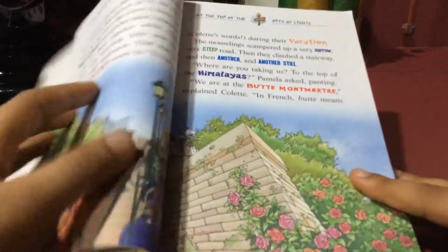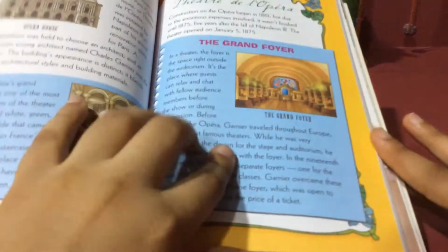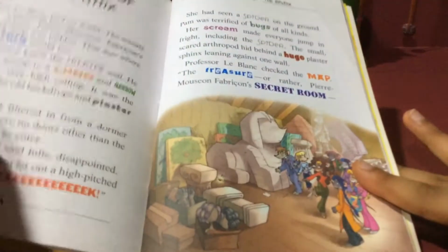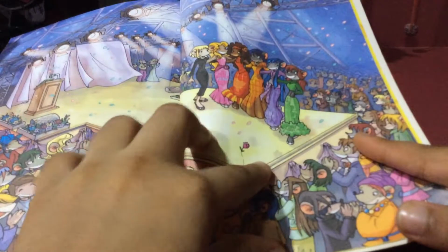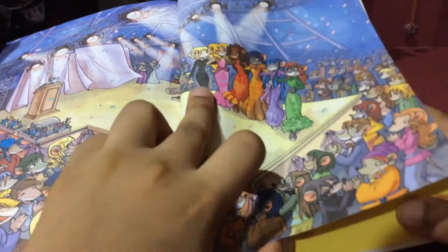It's really fun. There are lots and lots of pictures too. Seriously, too many pictures. So, it's like a detective type of book. This picture is awesome. Just love this picture. But what are you wearing, girl?